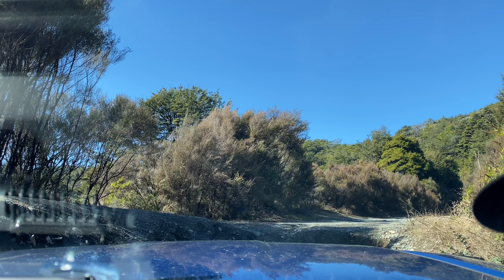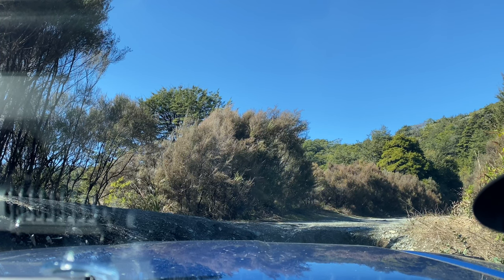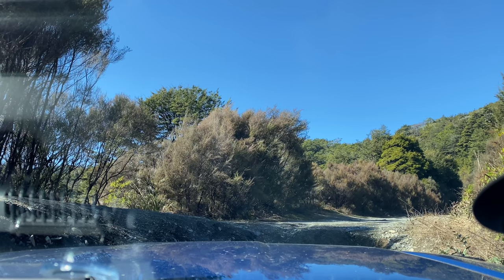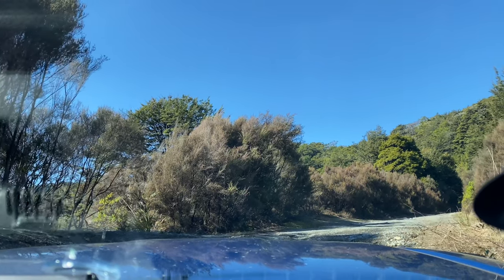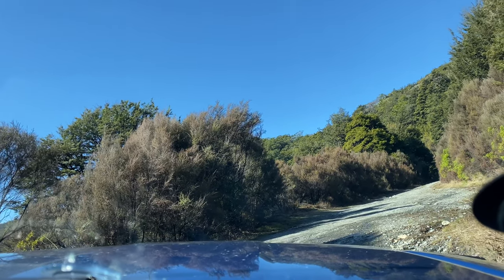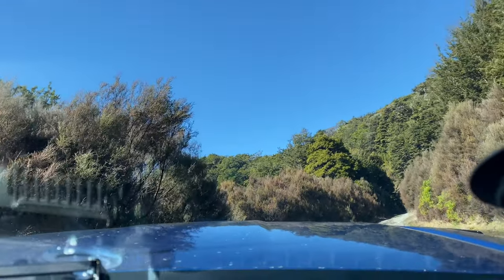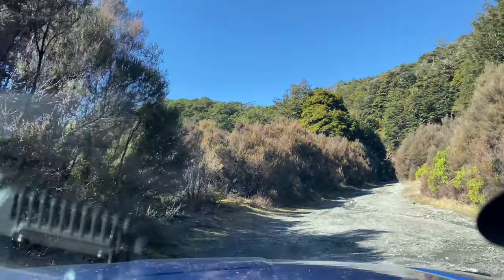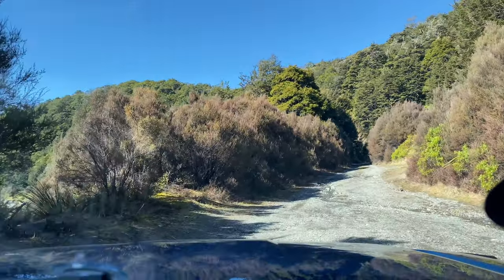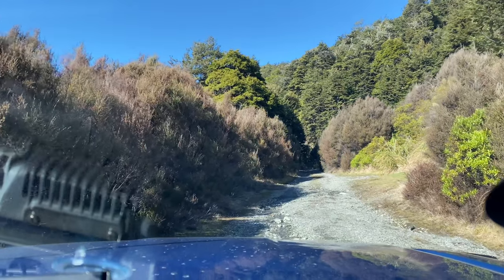Okay, how about low range? And we will go for... try second low. Give it a go. Deflock. We are gonna get up. Okay, bit of deflock and we're out. Okay, let's go find that tire.